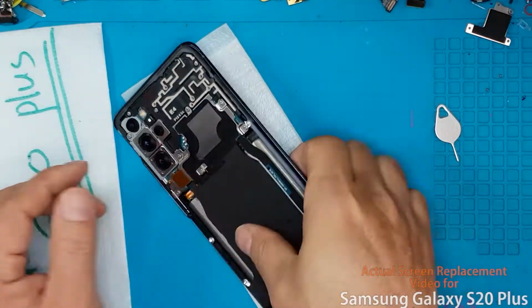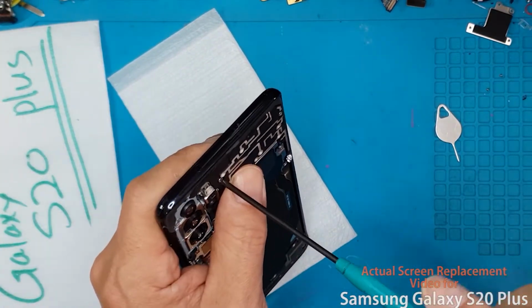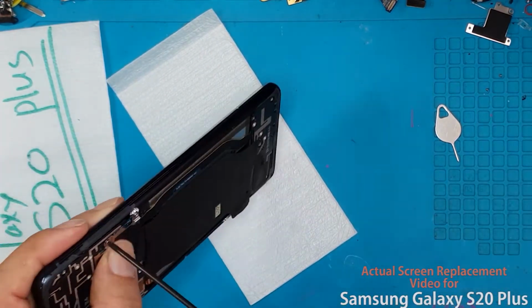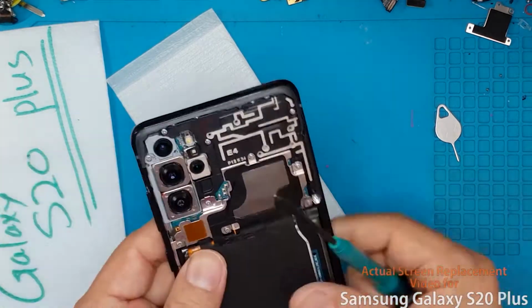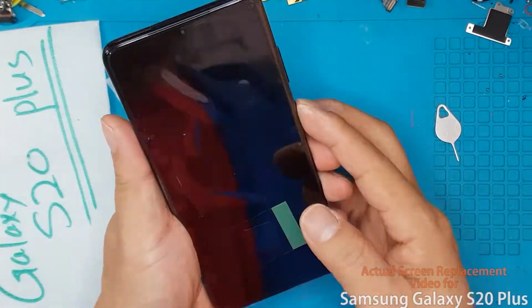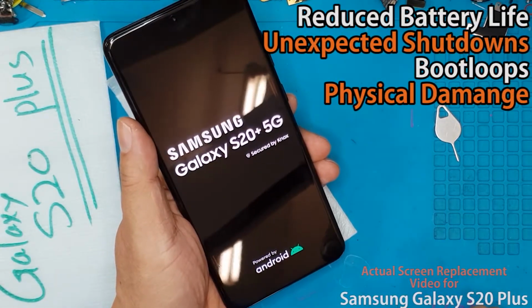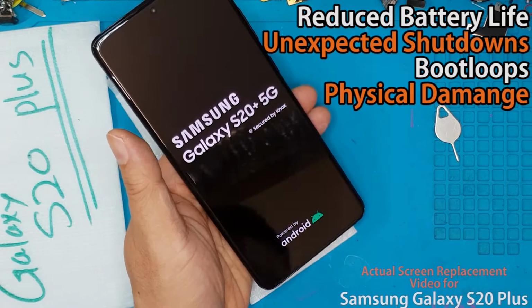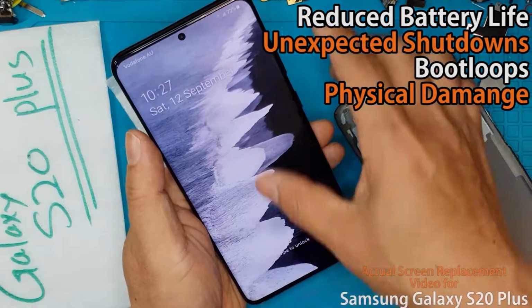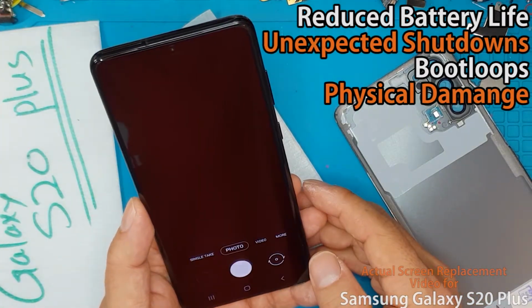But if your service technician tells you that you can have a battery replacement and it's cost effective and it's not gonna cost you a lot of hassle, then you go for it. You'll thank me later. So those are the 4 signs that you need a battery replacement. Number 1, reduced battery life. Number 2, unexpected shutdowns. Number 3, boot loops. And number 4, physical damage to the battery pack itself.